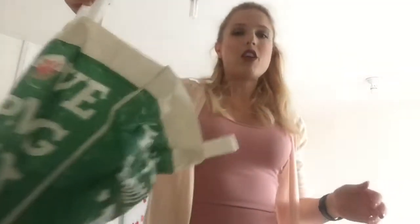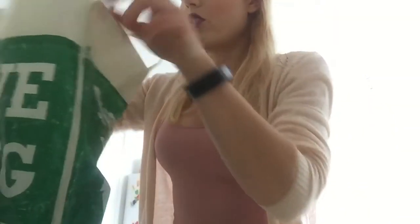So I have gone and done my weekly food shop. I've gone to Aldi's, then I've gone to Tesco's, but I'm gonna show you what I got in Tesco's first, because it's all frozen stuff and I want to quickly chuck it in the freezer. So it's not all frozen stuff, but majority is.